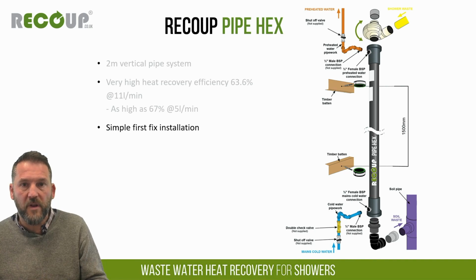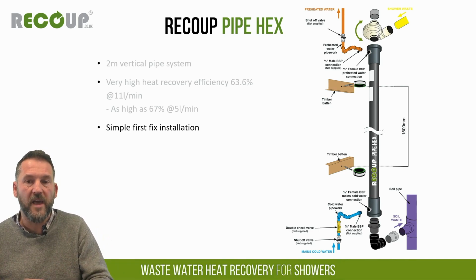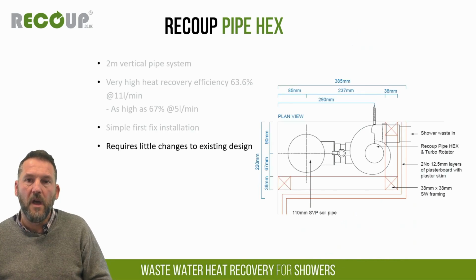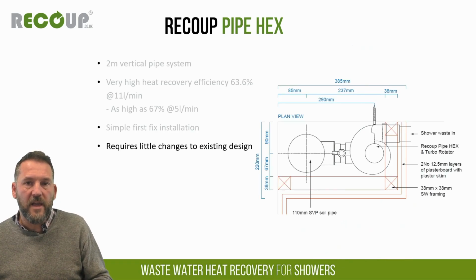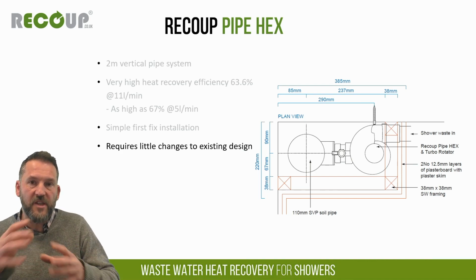It really is as simple as that. And as I said, first fix installation, pressure tested when the hot water system comes into play, and that's it. It's installed, no commissioning, nothing else required. And as I said earlier, it really takes up very little in terms of changes to existing design.